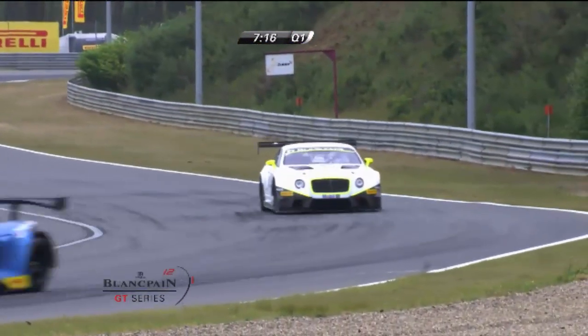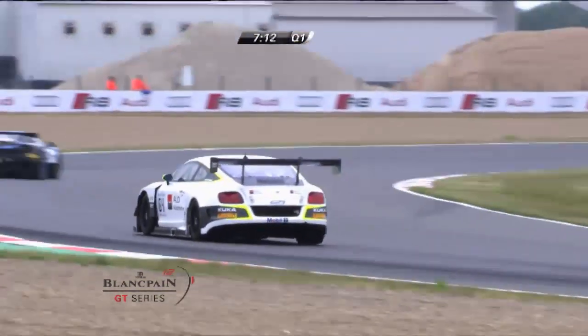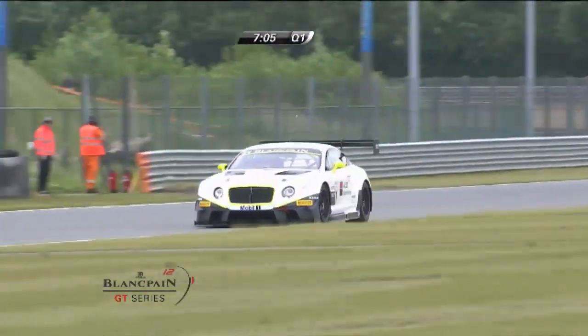Well, it's super close. The top, it's the second there, one. Yes, 51.58 down, I thought it was. And this car on screen, the number 84 Bentley, has just gone up into third place. So we've got 7 minutes of the session remaining.